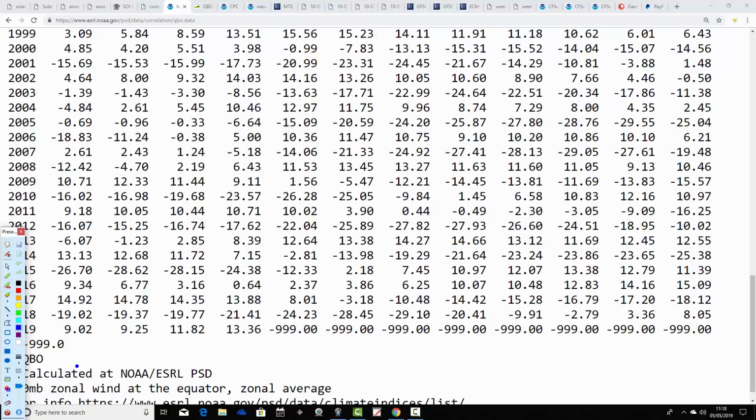So what happened in 2015-16 during the super El Nino that we had during that winter, of course, was very, very unusual. And as far as we know, it had never happened before. But if everything goes to plan, we should shift into the easterly QBO towards the end of this year and into next year.